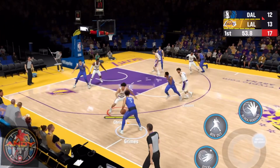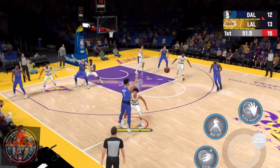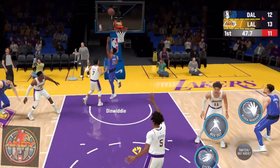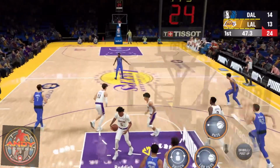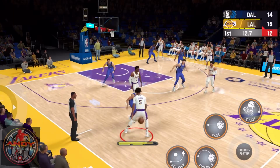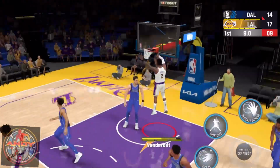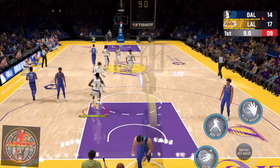Pass to Grimes. Now Marshall. Inside, here's Dinwiddie. The shot's good. Marshall making the play. Down low, Vanderbilt. Well, if you don't take care of the ball.